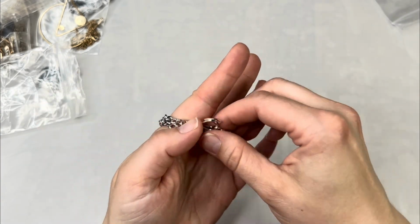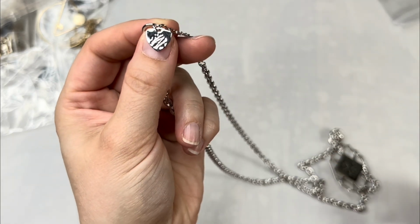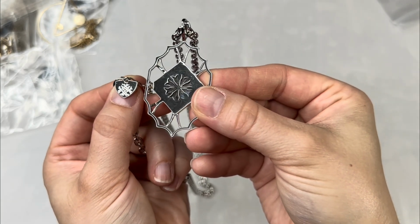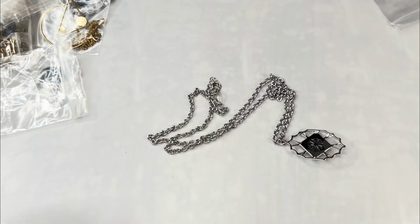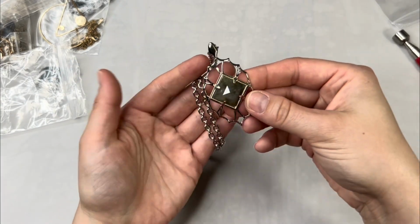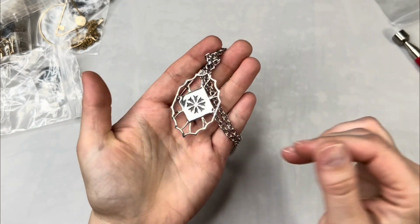Very shiny. Ooh, what's this? I have no idea what that symbol is, but it kind of looks like this too. If anyone knows what that maker mark is, could you let me know in the comments below? I would greatly appreciate it. It's not magnetic, but I don't think that it's sterling silver because this doesn't feel like a real stone either.